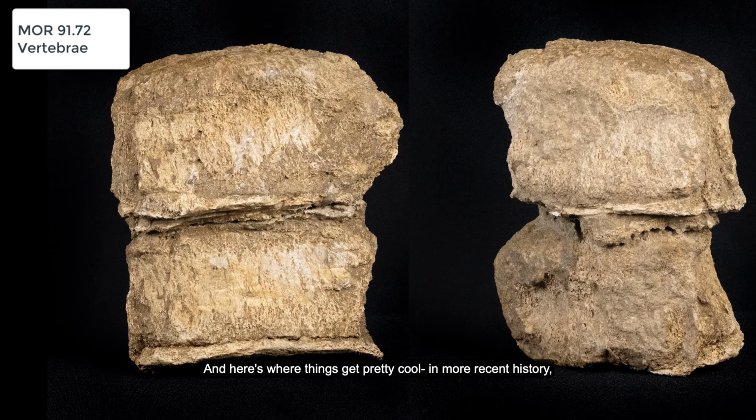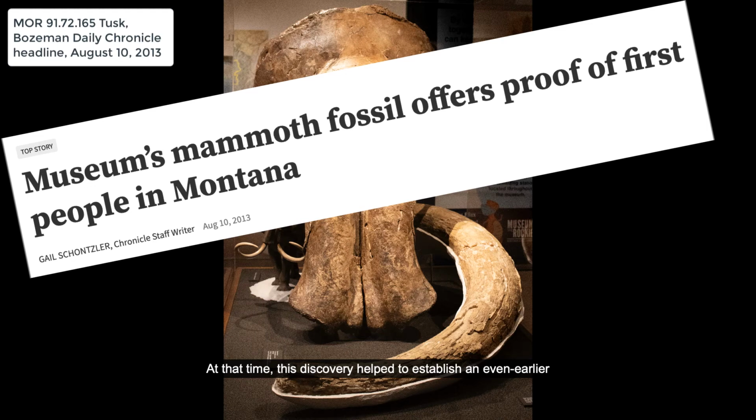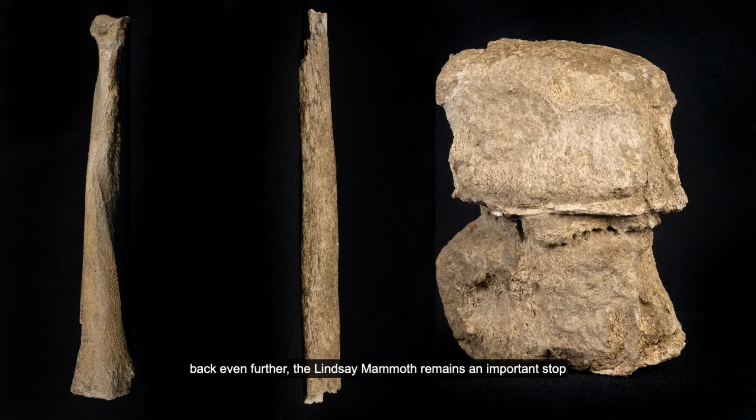And here's where things get pretty cool. In more recent history, the museum sent out a sample of the mammoth for advanced radiocarbon dating in 2013. The newer technology showed that the mammoth had died at least 12,300 years before present. At that time, this discovery helped to establish an even earlier timeline than previously thought for when the first people were inhabiting the area now known as Montana. While other sites have since moved the timeline for human habitation back even further, the Lindsay Mammoth remains an important stop on the timeline of history.